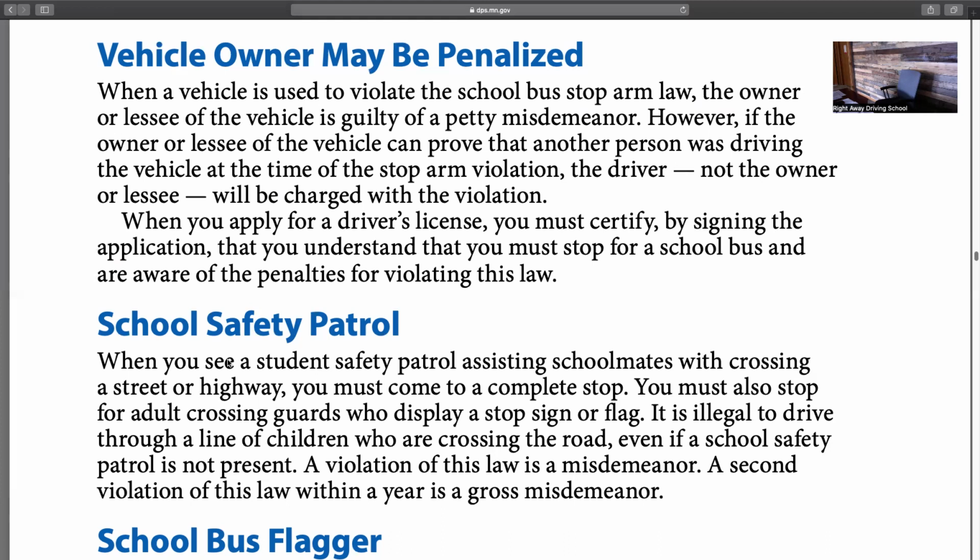Drivers in the right lane of traffic must yield right-of-way to transit and metro mobility buses attempting to merge from a bus stop or shoulder. When a funeral procession identifies itself through use of headlights or hazard warning lights, you must yield to the entire procession.